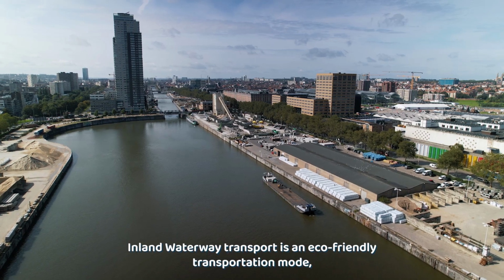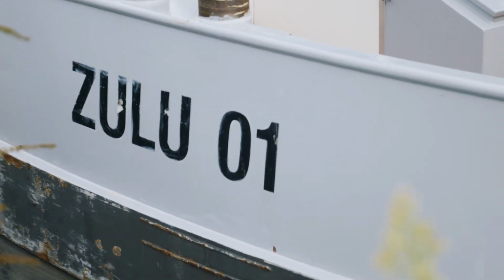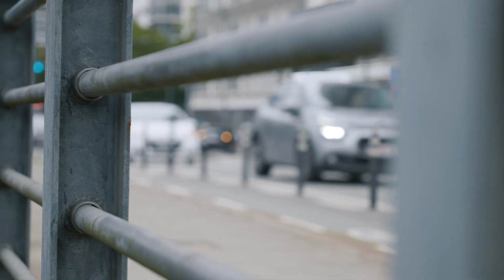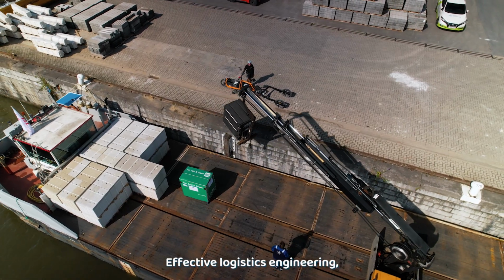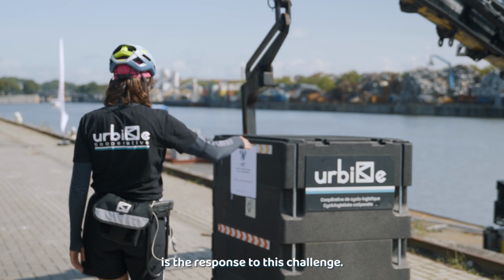Inland waterway transport is an eco-friendly transportation mode, facilitating the entry of goods into dense urban areas. A single barge can replace a multitude of trucks from the road, bundling volumes of different goods for shipment. Efficient coordination of operators is essential in this case. Effective logistics engineering, using collaborative IT tools for seamless interconnection between transport modes, is the response to this challenge.